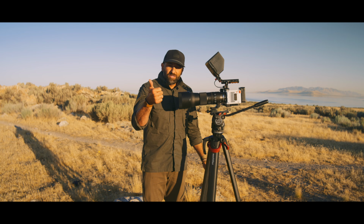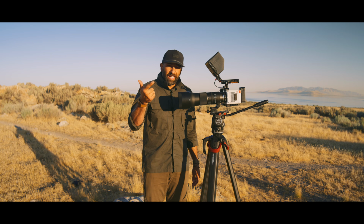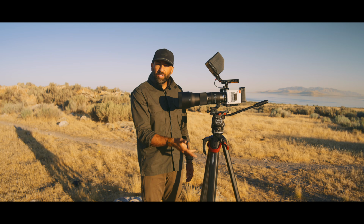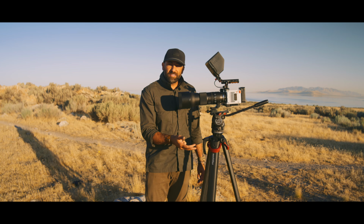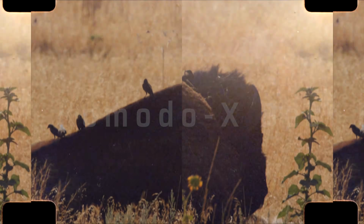Overall, big zoom lens, a monitor that's bright and detailed and accurate, a sun hood, and a really good set of legs and an even better head. That's what you want to start with.